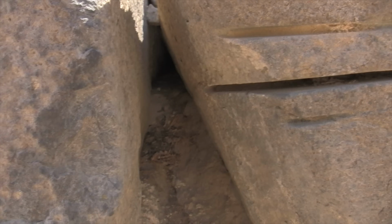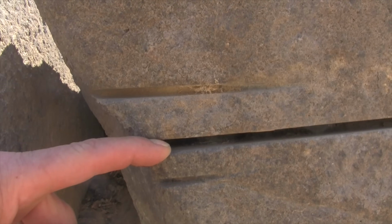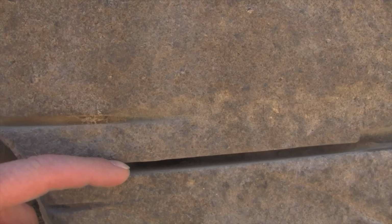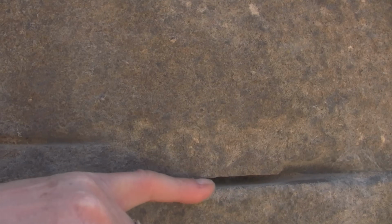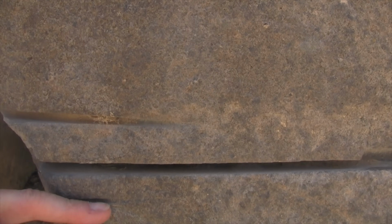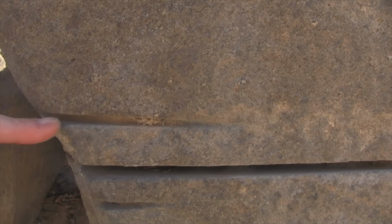And here, these are the cuts themselves. Again, somewhere between 1/8 and 1/4 of an inch in diameter, going straight through, 1, 2, 3 of them.